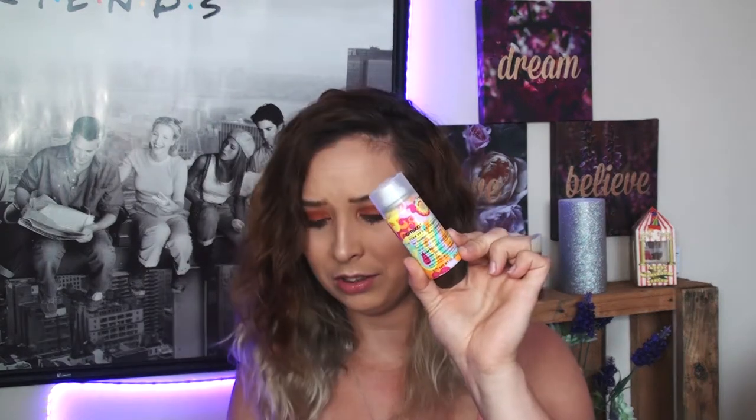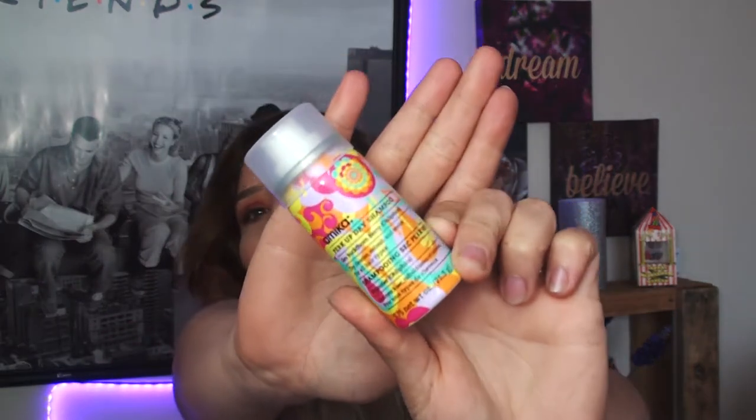What is this? Amika Perk Dry Shampoo. Look at that little bottle. Isn't that cute? Look at the little pattern on there. Aww. Sea Buckthorn Berry. Dry cleanse, refresh, and revive for all hair types.